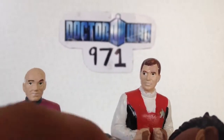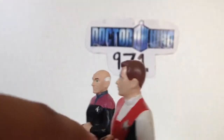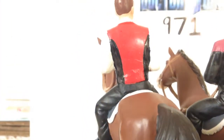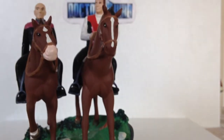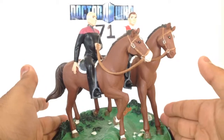When I bought it, Kirk had quite a few problems regarding this black section here, this white section, and this black section not being painted that well. So I just went over it with a bit of Sharpie, and it looks a lot nicer now. So it's very, very cool. Both of the figures look very nice, and on a display piece, these look nice.